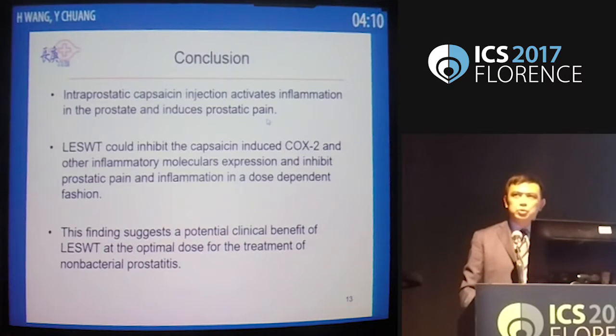So our conclusion is low-energy shockwave did inhibit the capsaicin-induced inflammatory molecular expression and inhibits the inflammation and the pain in a dose-dependent fashion.